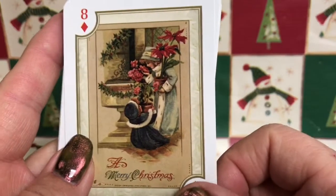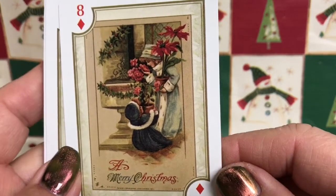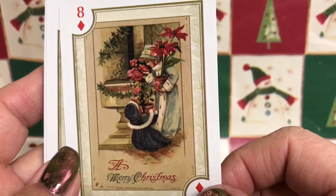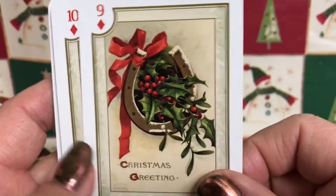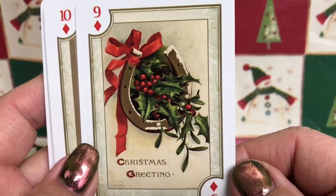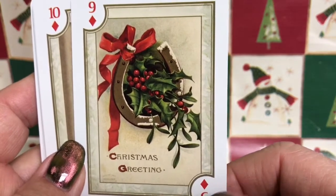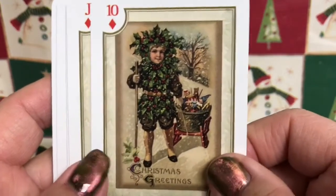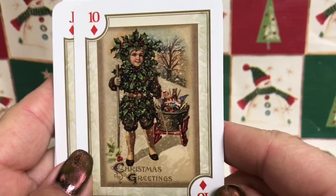Here is the 8 of Diamonds or Pentacles, a Merry Christmas. Got that artistic feel to it. She's decorating. 9 of Diamonds. Christmas greetings. We've got a lucky horseshoe there. Very cute. Holly. These images are just great. I don't know where US Games found them all, but good on them.